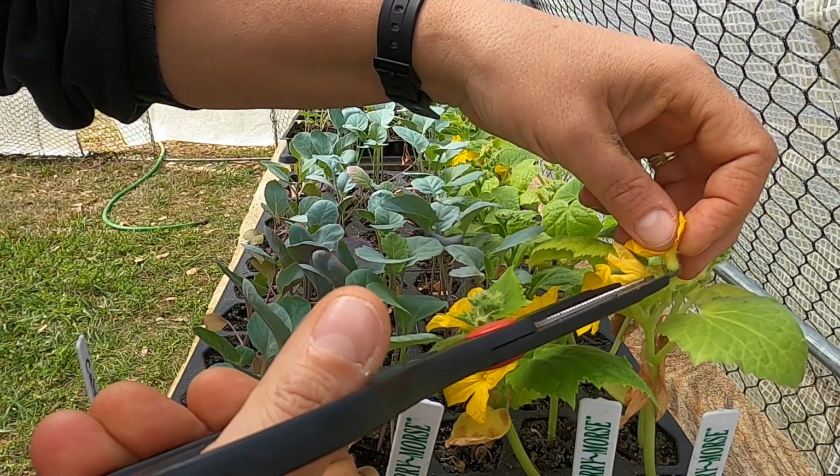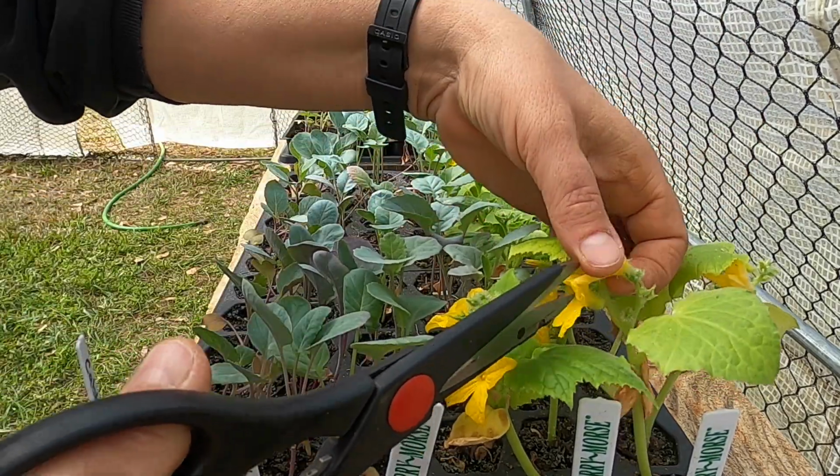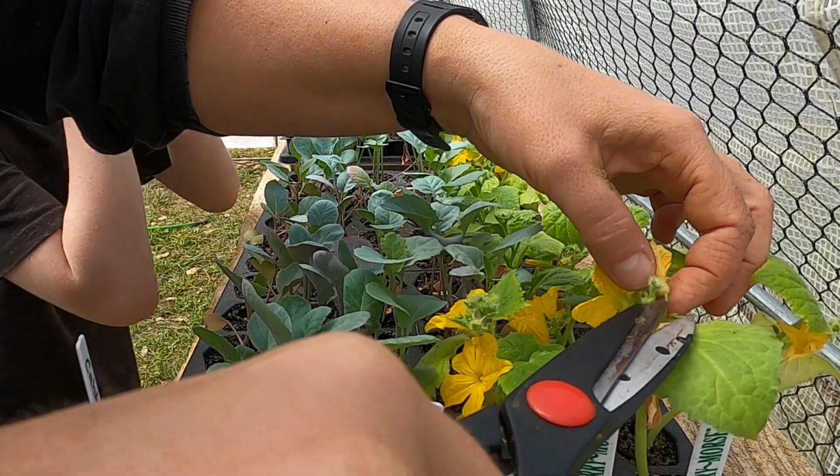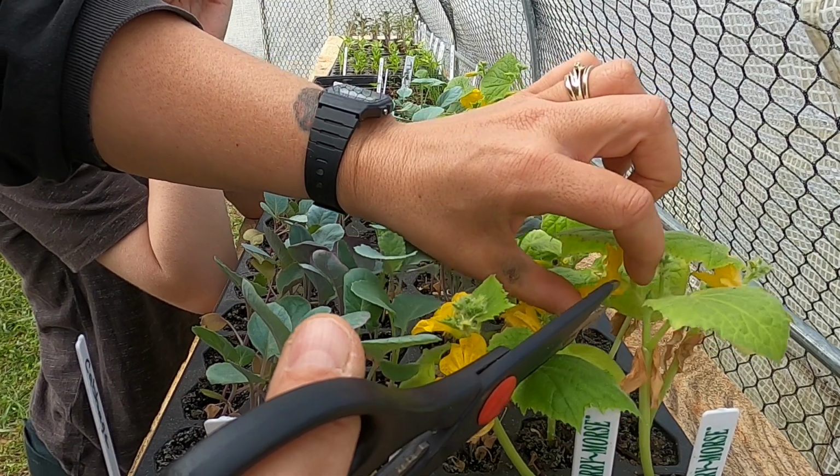Plants are a little too small to be flowering already. I hope that's not a bad omen.